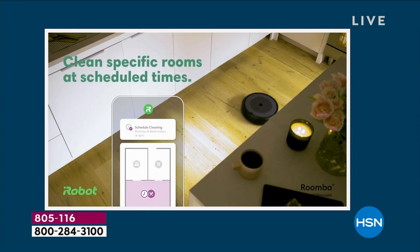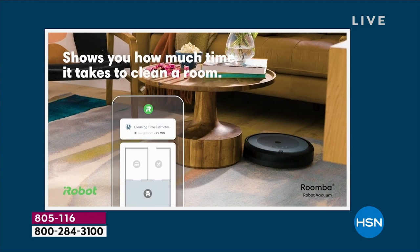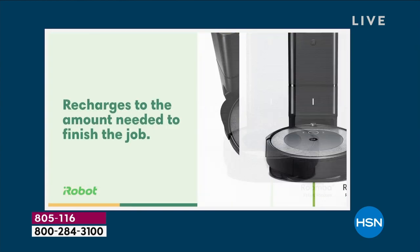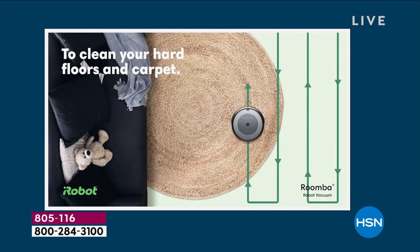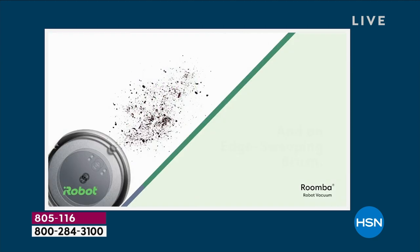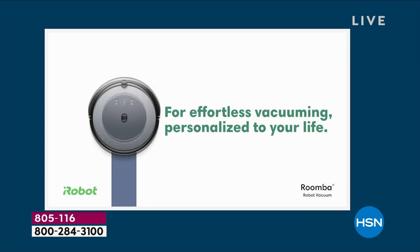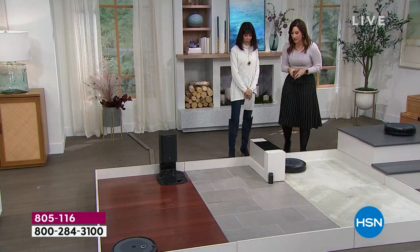So as we were standing here, I hit clean everywhere. I wasn't even near it, and it started on its way. It's going to go and clean, and then you're going to see it return back to the base there that you're seeing. That's when it's going to clean itself. You're getting those vacuum lines, and that's so important. With the others, they kind of move around haphazardly. We have a method to our madness. It's going to clean in a methodical way to ensure that you're getting every square inch.